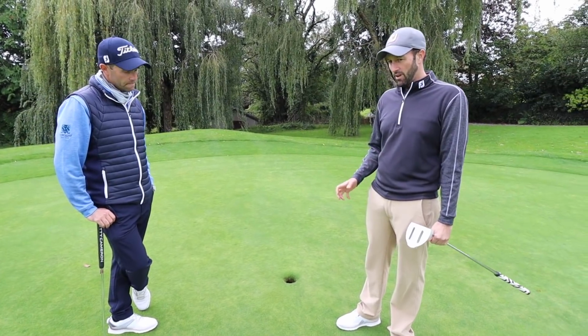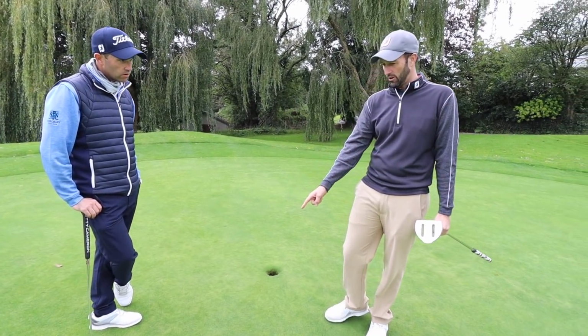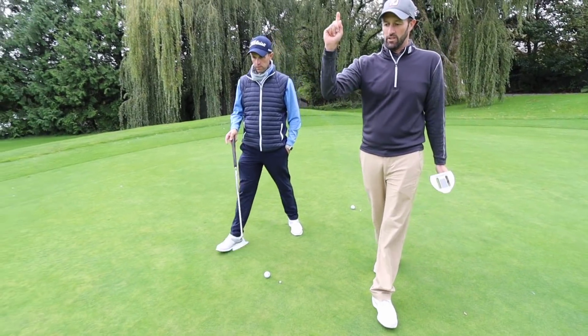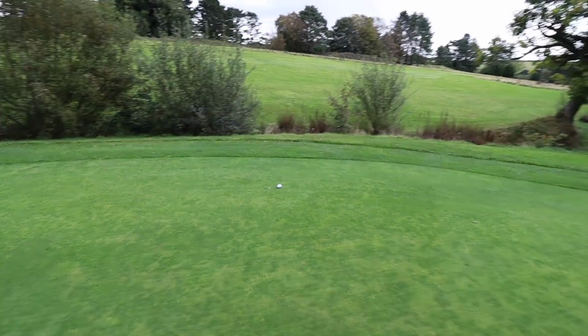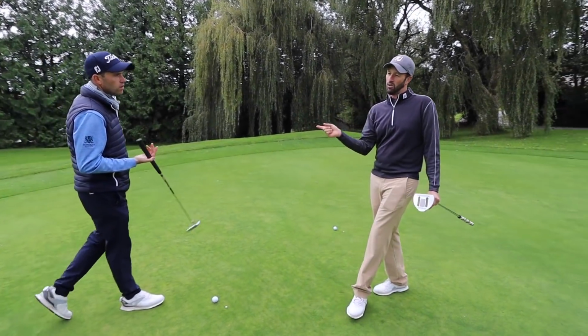Right, Dan, I've set up 4 putts here, all at different distances. I've got here, it's 3 foot. Yeah. This one here is 8 foot. This one here is 14 foot. Yeah. And the one down the bottom there, that's 34 foot. 34 feet, is it? Okay. They're at those distances for a reason, but I'll come on to that in a minute.